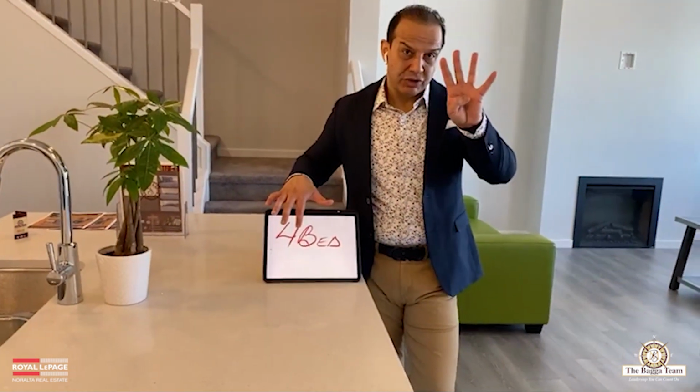Four bedrooms upstairs. Plus you have a den slash office on the main floor. You have three full bathrooms. You have one full bathroom on the main floor. You have two full bathrooms upstairs, plus four levels, which makes 2,390 square feet, okay?